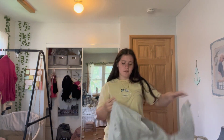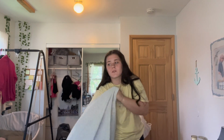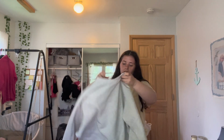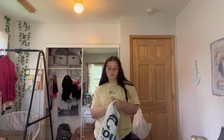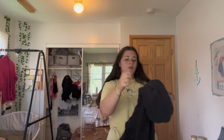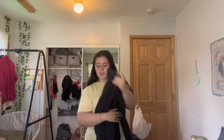This is my Trout sweatshirt that I got last year, I think, because I got it for my first year and then it disappeared. So I got it again and I wore this every single day of my life. So this one, keeping it obviously. Youth group Impact one that just says Impact on the side. I don't wear it that much because I'm not really into black sweatshirts, but we're gonna keep it.